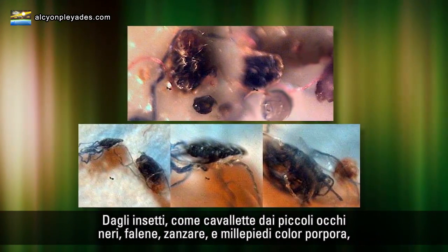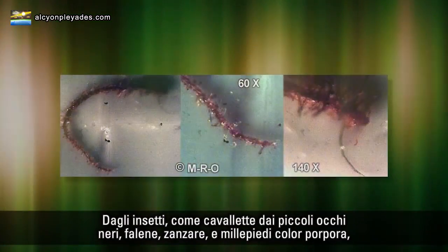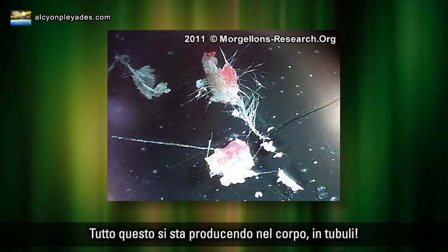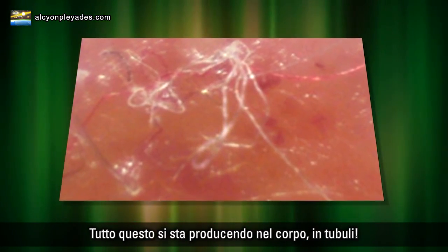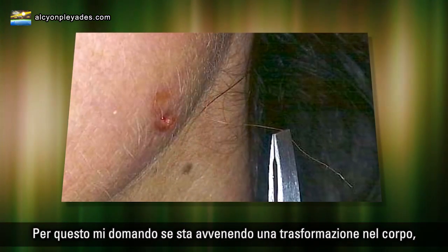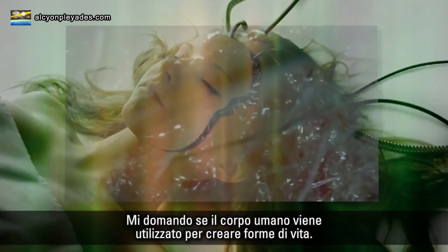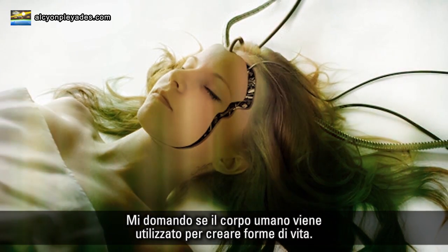They range from bugs like grasshoppers with little black eyes, moths, gnats, centipedes, which are purple, and then bark and leaves that look like twigs, and real stuff coming from nature. And all of this is being manufactured in the body, in tubules. So I am wondering if somehow in the body a changeover is taking place, a program that comes in such that the body is being used to create synthetic materials. I wonder if the human body is going to be used to make the life forms.